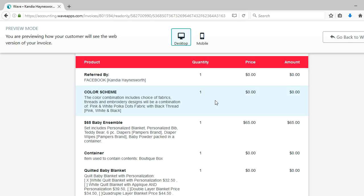The second line states the color scheme. It tells the customer the color combination, which includes choice of fabrics, threads, and embroidery designs, and it is a combination of pink and white polka dot fabrics with black thread. So the color scheme that the customer would have given me is pink, white, and black.